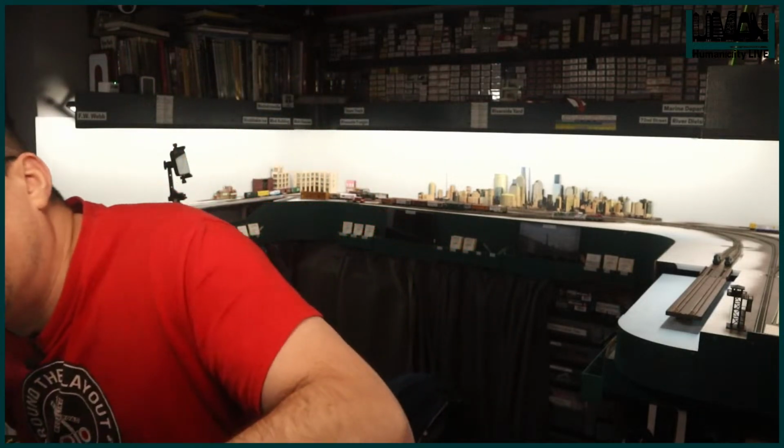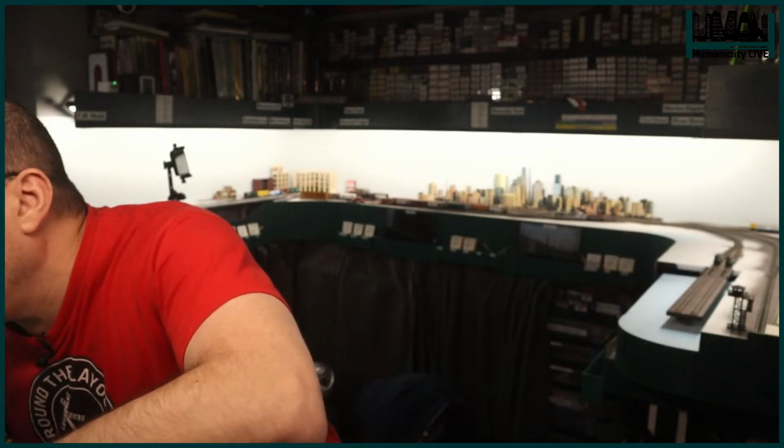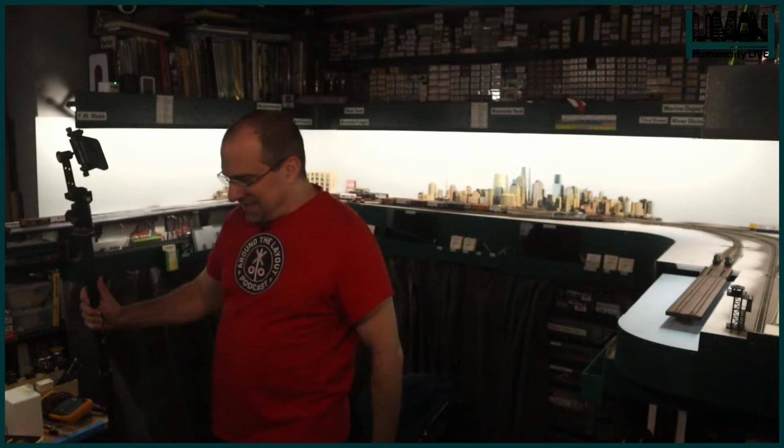The layout is completely operable. If anybody is in the area and they would like to come either just see it or have an op session, please reach out to me. Things are developing quickly, so every time people come over, things seem to change because everyone's got an opinion. Well, you know what they say, opinions are like, and everyone's got one. So let's just say that.